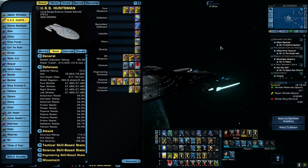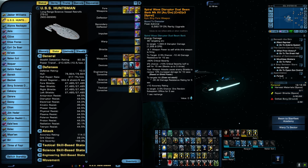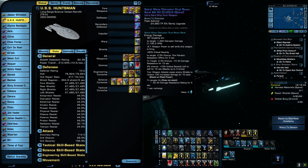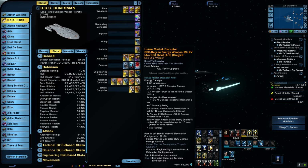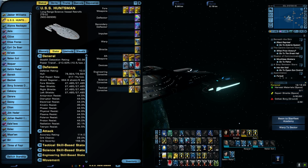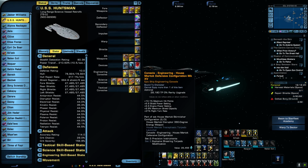So this build is 3 weapons to the front and 3 weapons to the rear, and this consists of 3 Spiral Wave dual beam banks on the front. I've got the House of Martok Disruptor 360-degree energy weapon to the rear, and that's part of a 2-piece set with the Engineering House Martok defensive configuration.